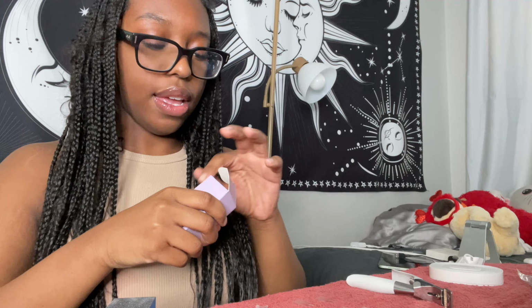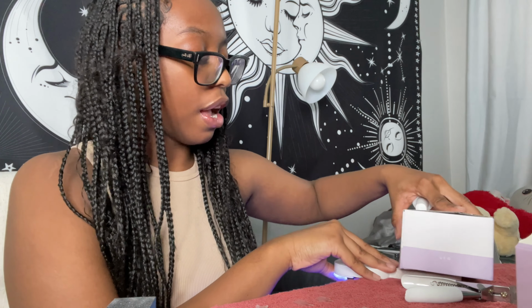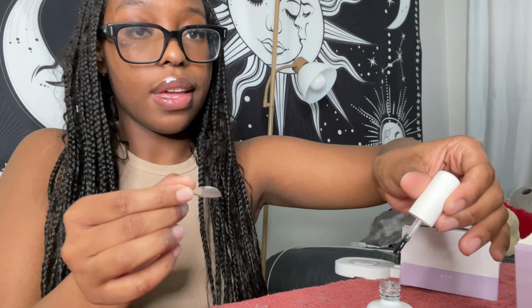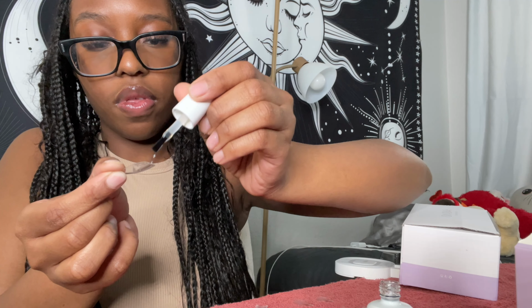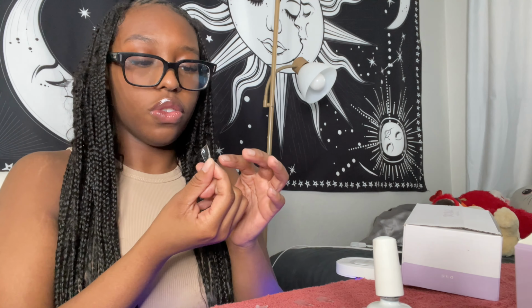What you do is, this is a cure over. Back to put this box on it so it stays down. So what you do is, you grab your nail. This is my thumb. Get your glue and you put it on your nail all over it. I turn this on. I put the nail on.